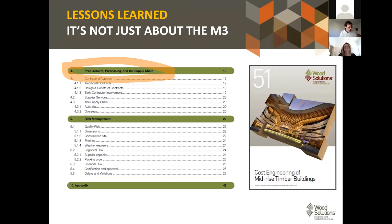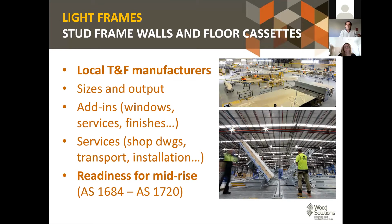So coming to procurement, I will quickly illustrate the light frame option, which is based on a very broad, diffuse, and healthy supply chain of local truss and frame manufacturers. There are many of them. Some of them are smaller companies, others are big companies with a lot of automation, but all of them can supply componentry, like stud frames and floor cassettes, into mid-rise construction.